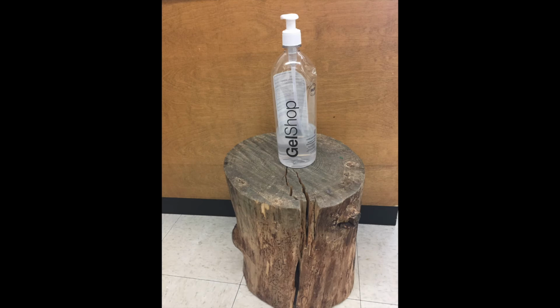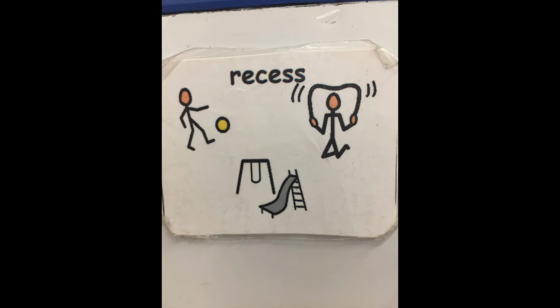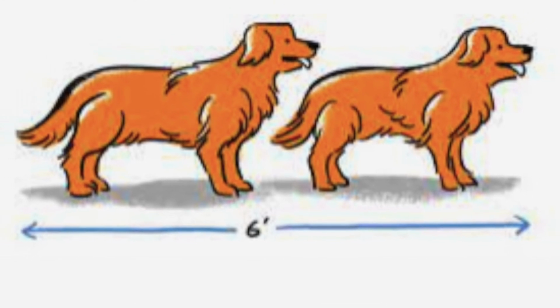Next, the schedule says lunchtime. We stay in our desks or at our tables and eat our lunch with our masks off. The lunch teacher sanitizes our tables and desks for us. She is so kind. After lunch, we go outside for recess with our lunch teacher. We leave lots of space between each student when we play, and we can play with our masks off.